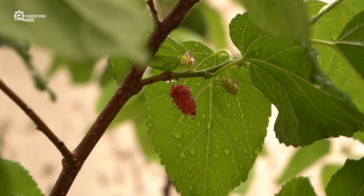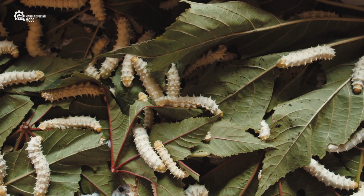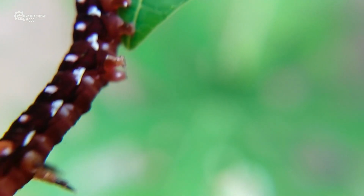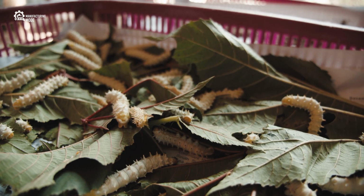It all begins in the tranquil stretches of a mulberry grove, where the air is heavy with the scent of fresh leaves. These leaves are more than just greenery. They are the sole sustenance for the Bombyx mori caterpillar, the unassuming hero of our tale. For the silkworm, the mulberry leaf is more than food.